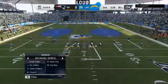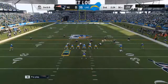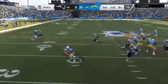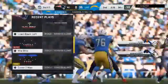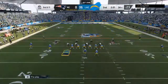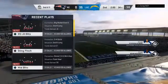The last run got a couple. Here's 2nd and 8. They run it here with Gordon. And he still has yet to get on track in this first half as they're going to stop him behind the line. The tally there, -2 yards, brings up 3rd down. And we've hit the 2-minute mark in this first half of action.